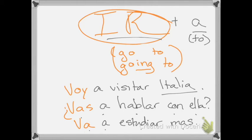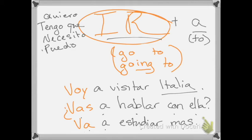Okay, so I can use ir to say go to, going to, right? I can use it to talk about now. I can use it to talk about the future. I can just use it as ir and put other verbs in front of it, like quiero, right? I want. Quiero ir a Italia. I want to go to Italy. Or I could put tengo que ir al baño. I have to go to the bathroom. Tengo que ir al baño. Or I could say necesito ir a clase. I need to go to class. Puedo ir, right, as a question. Puedo ir a mi coche. Can I go to my car? Right? So ir in and of itself just means to go. But then when I conjugate it, I can say I'm going to or go to as in the future tense.